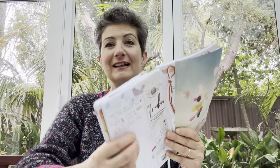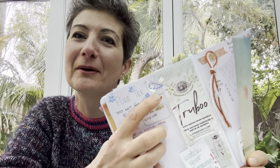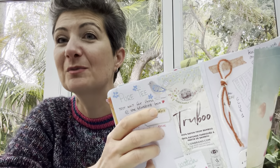Okay, so this is my pure tea, and I've even added a little sticker of a bird there. This is supposed to be one of Anna's bluebirds. Well, my interpretation of it.